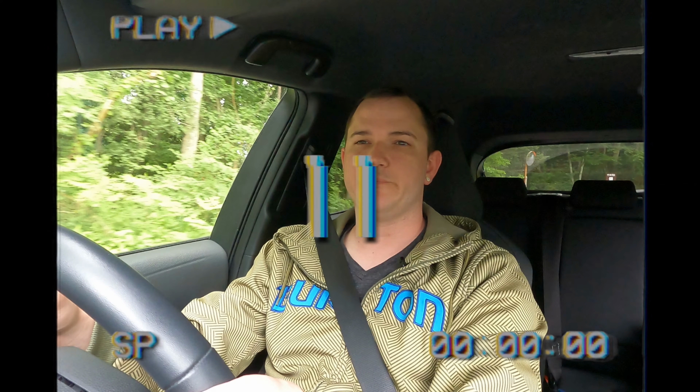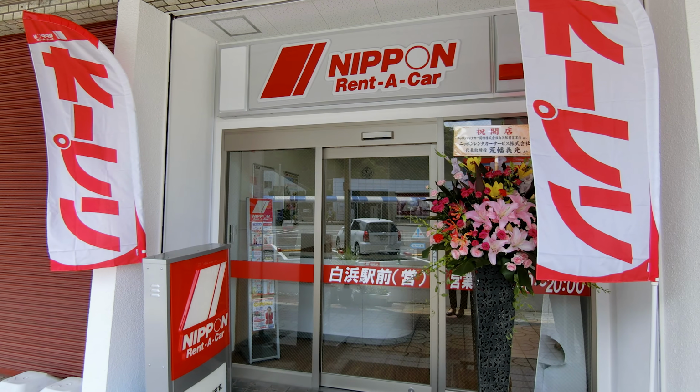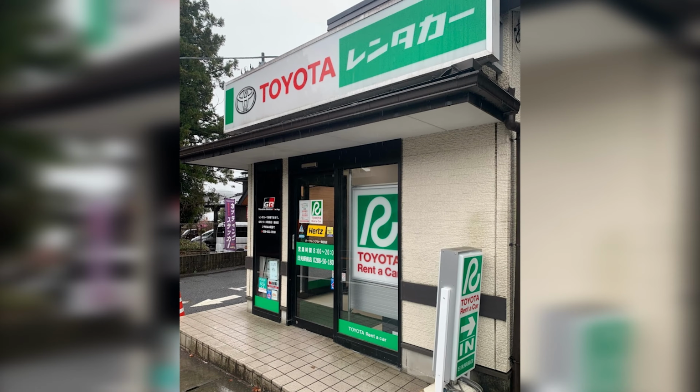But first things first, how do you actually get a car in Japan? There are multiple car rental providers around Japan that will rent to tourists, from Nippon to Nissan to Toyota Rent-A-Car. There are a lot of options before you get there. So I turned to Toyota for my needs.